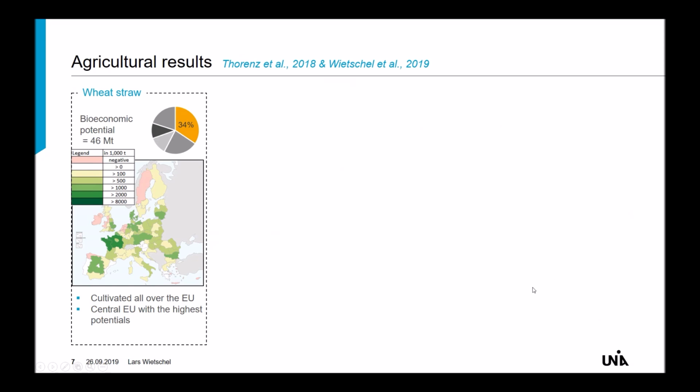Even though wheat straw is cultivated all over the EU, in some regions there is already a higher demand for wheat straw than the current supply. The demand from current applications exceeds the regional production, mainly due to animal bedding. This is true, for example, for parts of Ireland, the Netherlands, or Scandinavian countries.